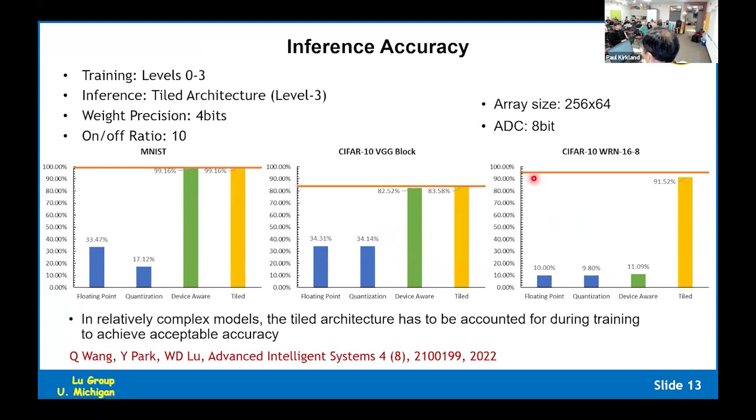This is what we are showing in this paper. For a simple model, they don't care, but for more complex models, you have to increase it more. What does that show? Accuracy on the vertical axis?